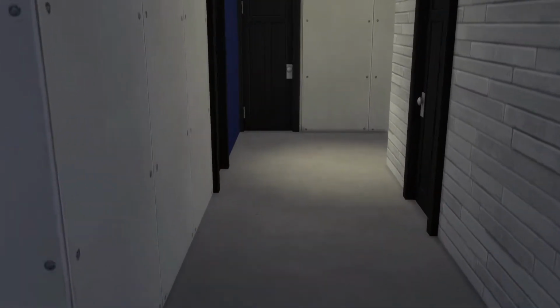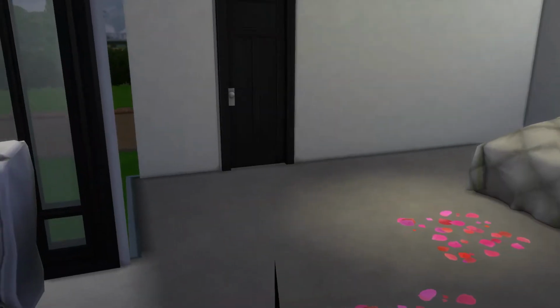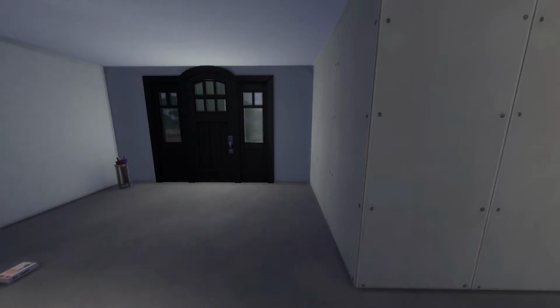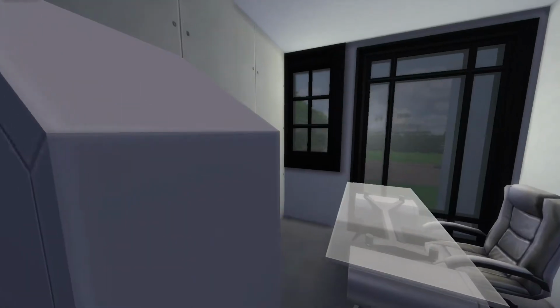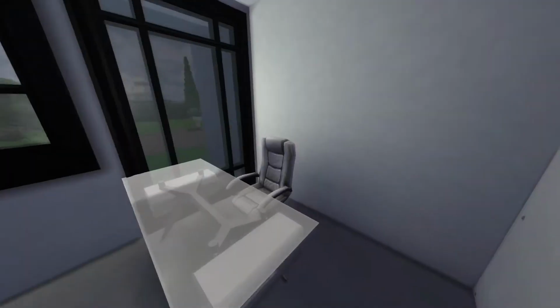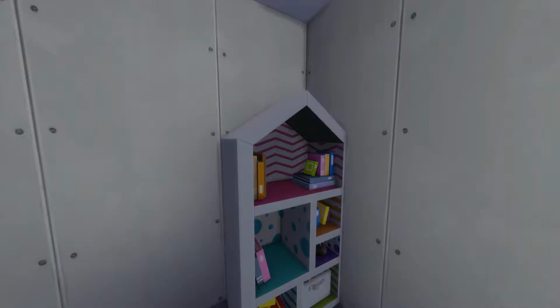So, to the right is still the bathroom area. It's still the same. I haven't changed it yet. Still haven't put that paint on the wall. And right across, wait, do this not have a door? Okay. Yeah, I forgot to add a door. But anyway, this is the study. And it's really small because it'll be bigger soon. And I got a bookshelf. I thought I put a door in here.